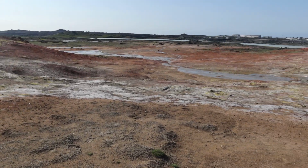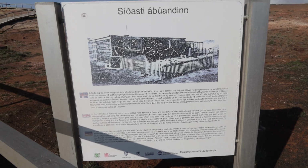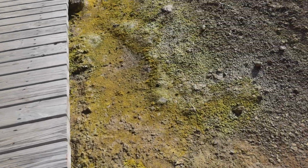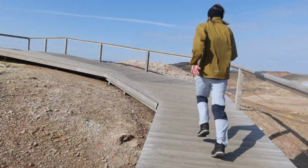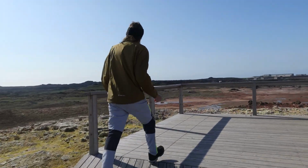Come on. If you're in the south part of Iceland, do not miss the geothermal power plant, which is powered by, yes, you guessed it, geothermal water. Really hot springs everywhere around here. Steam from the ground, boiling water, and you can see the sulfurs. But yeah, it's quite something.